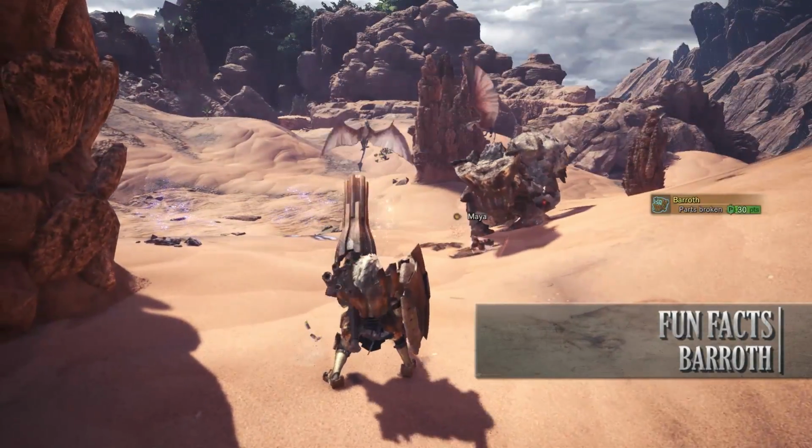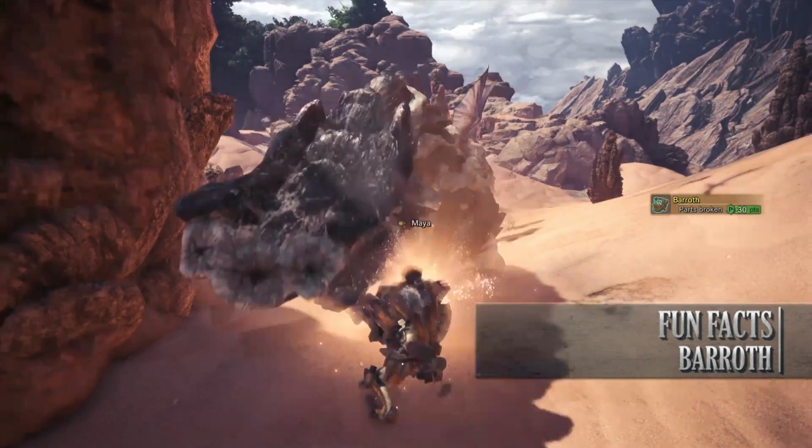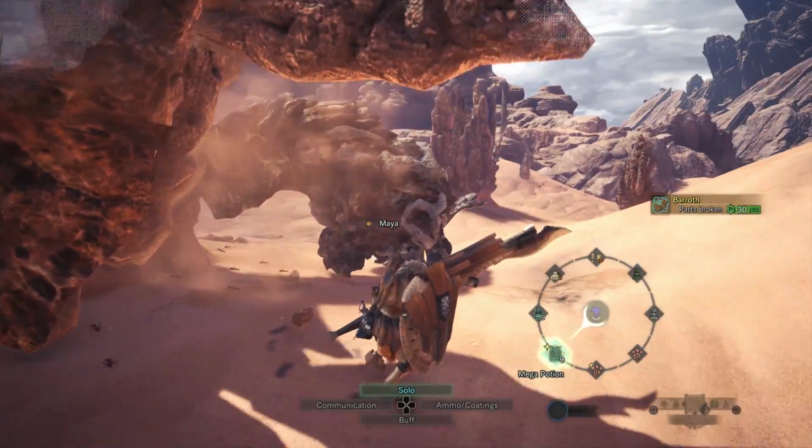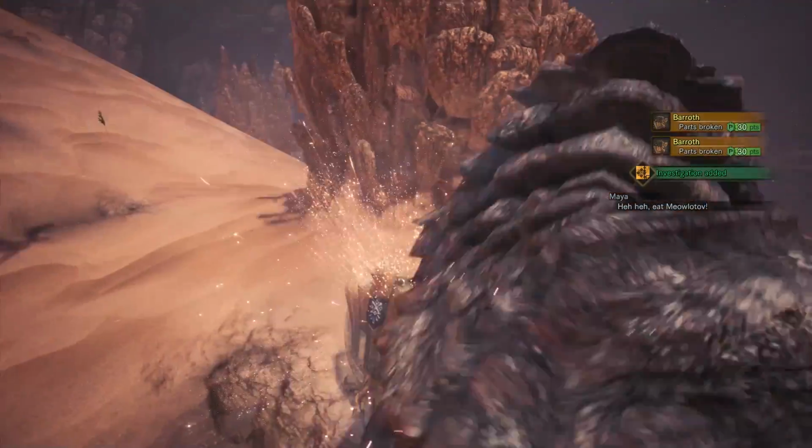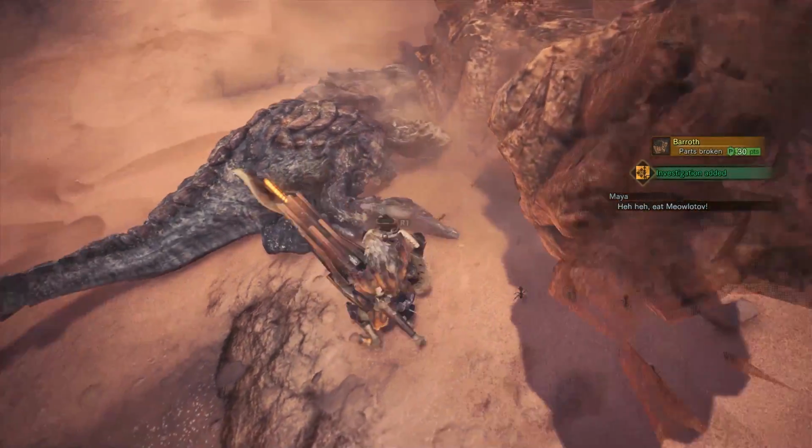Barroth is a little bit headstrong, and you can use some of his attacks against him. For example, his charge attack. Should he charge into one of the giant anthills, he can stagger himself or even completely knock himself out, so use this to your advantage.